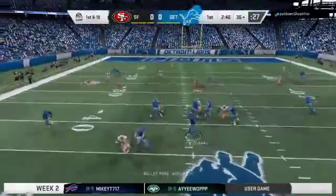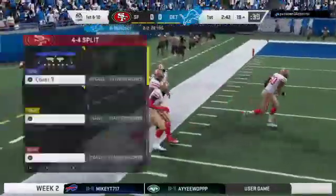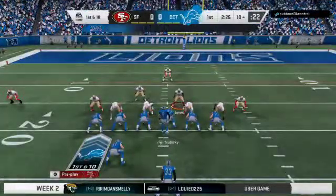So from the 36 now, 1st and 10. Following the fumble recovery, it's Trubisky. Open man is Golladay, complete. They'll get 17 that time, and the Lions have a first down. Right after the turnover, they come out throwing. And that means it's a sudden change situation.